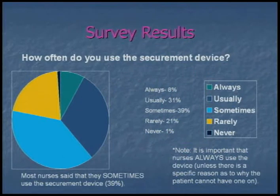And some survey results to the question of how often do you use a securement device. 39% of the nurses said that they sometimes use a securement device, and it is important that nurses always use a securement device unless there is a specific reason as to why the patient cannot have one on. So as you can see, there's a percentage on the pie chart here. Always was 8%, usually was 31%, sometimes was 39%, rarely was 21%, and never was 1%.